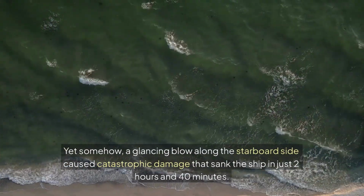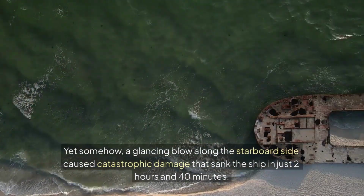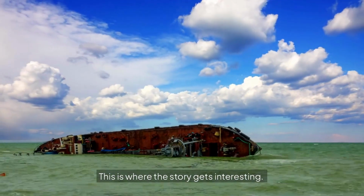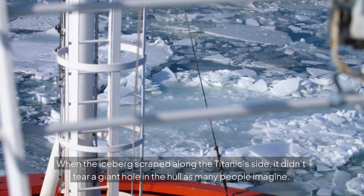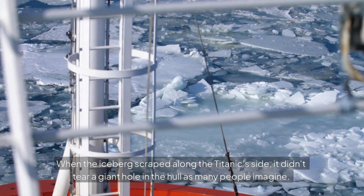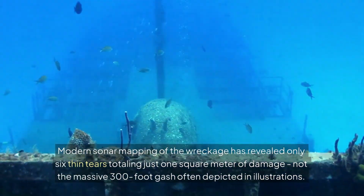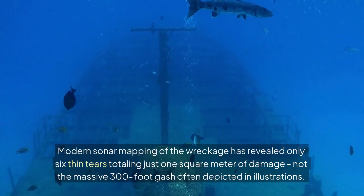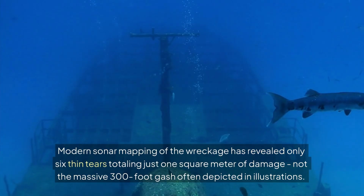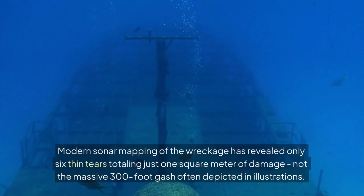Yet somehow, a glancing blow along the starboard side caused catastrophic damage that sank the ship in just 2 hours and 40 minutes. This is where the story gets interesting. When the iceberg scraped along the Titanic's side, it didn't tear a giant hole in the hull, as many people imagine. Modern sonar mapping of the wreckage has revealed only 6 thin tears, totaling just 1 square meter of damage, not the massive 300-foot gash often depicted in illustrations.